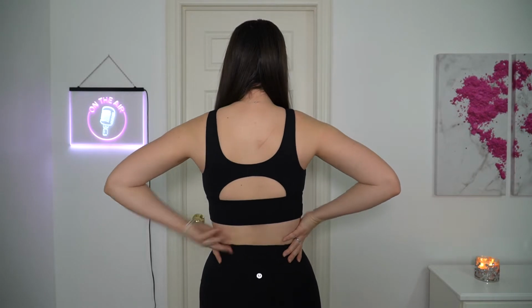No fancy back straps, nothing like that. No tugging, no pulling on the traps or shoulders. And then you have a nice little circle cut out in the middle of the back. I love this sports bra so, so much.